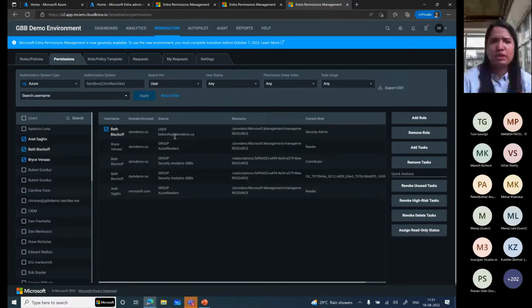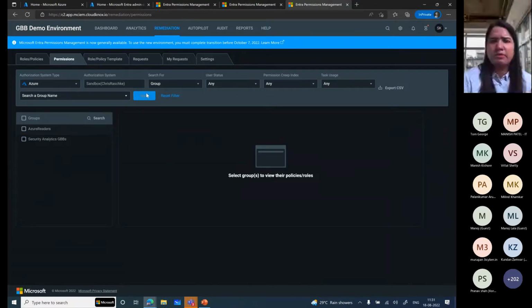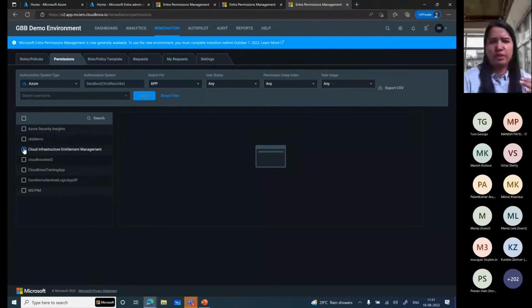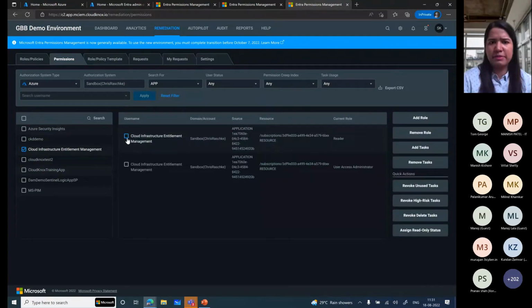So, and this is not only for users. This same thing can also be applied to groups, because we know that many times those permissions are granted through groups. So the same actions could also be taken on a group, or on an app. For example, for the CIEM app that we have, I can add and remove roles, and I can add and remove permissions to this application as well.